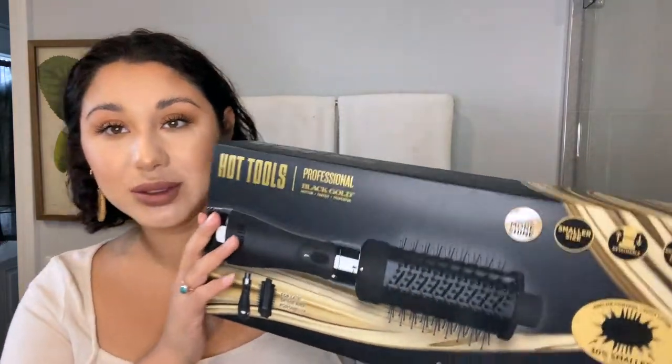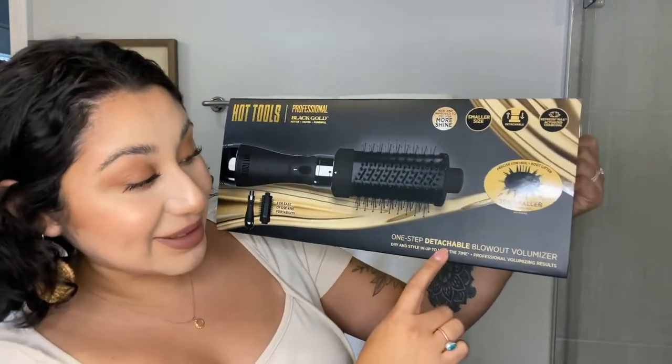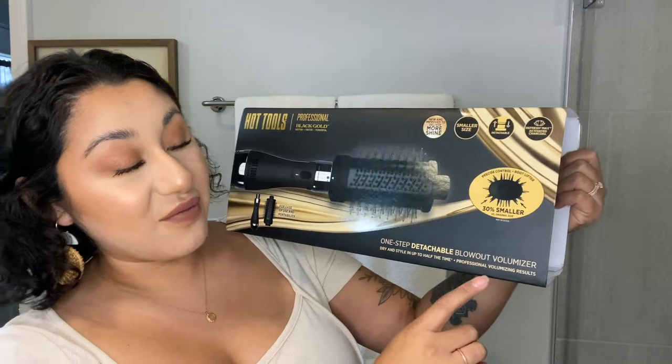I recently bought this right here: the Hot Tools, it's a long name, One Step Detachable Blowout Volumizer. I'm sure you guys have already seen a lot of reviews on the Revlon one. I was in between both of them.